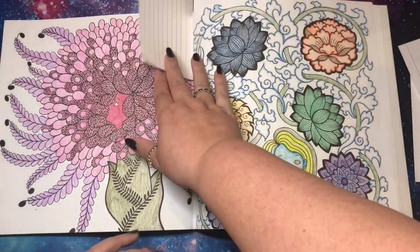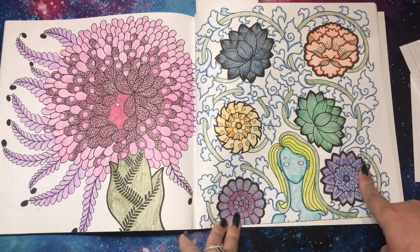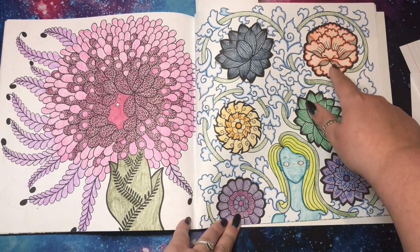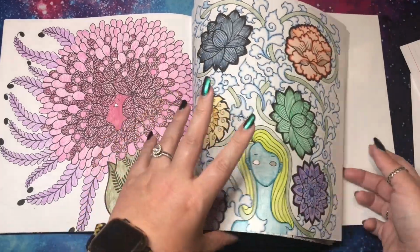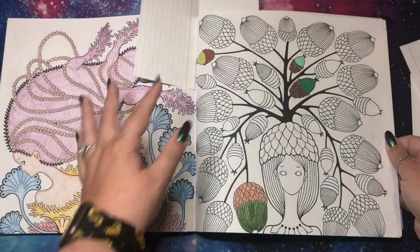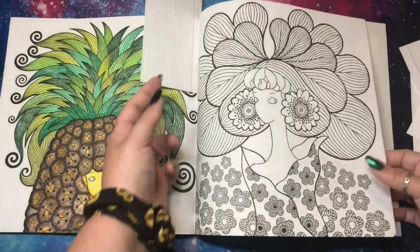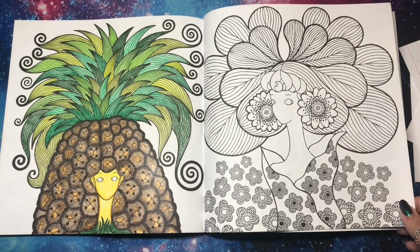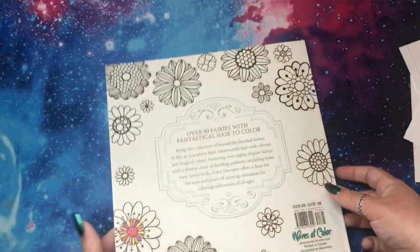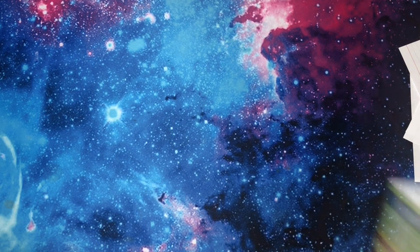There's another one. This reminds me of the flowers from Alice in Wonderland when she's talking to the flowers that sing. So I just outline these to make them look like clouds was my thought process. Another one. And finally, that pineapple. I worked on that pineapple for forever. That's that for now.